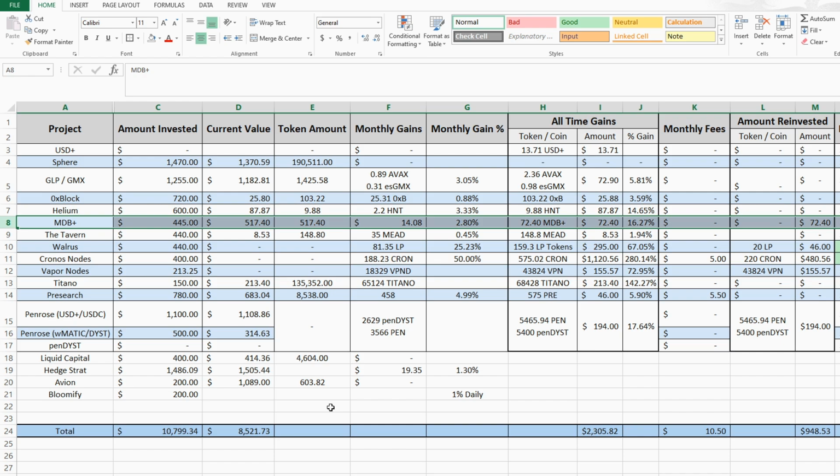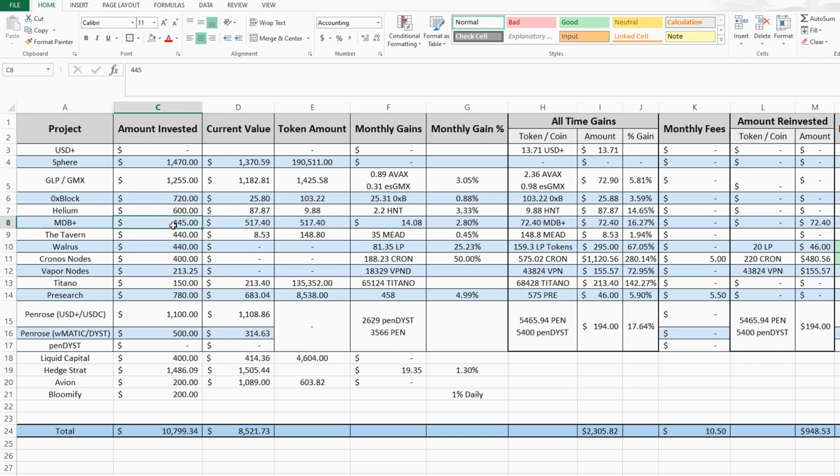Now, if we talk about MDB Plus, I love this project. It's basically the stable portion of the Make DeFi Better project. And I've been invested with this one for about 2 months now, and I put in $445 at the start. And right now that money is worth about $517. And over the last month, I made about $14 on this. And in total, I've made about $72 on it.